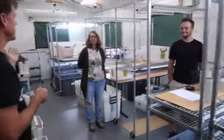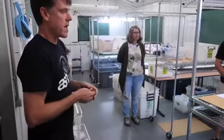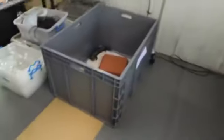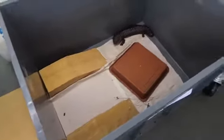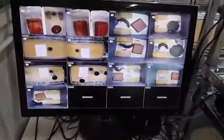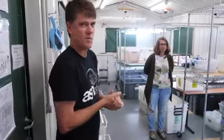But the general setup is that we've got all these cameras, they hook up to DVRs, and we have individual lizards in the tubs, and they're given a particular problem that they have to solve, and it all gets recorded on film and then analyzed later from the video footage.